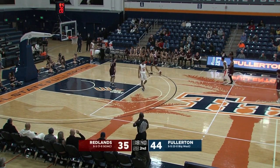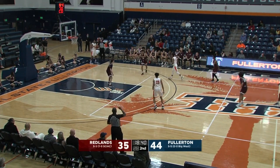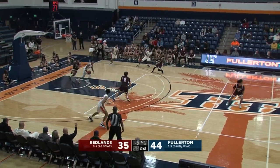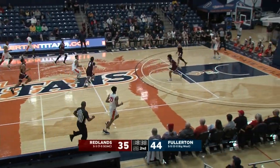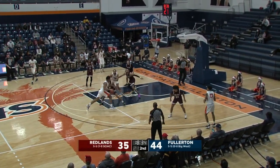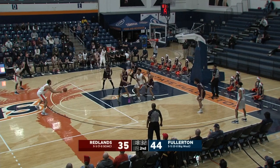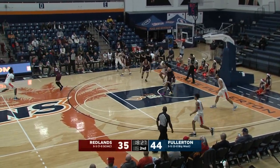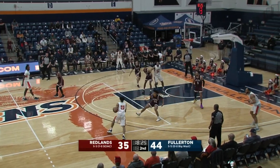Both teams had 6 steals in the first half, so that was pretty good activity at both ends. Something that the coaches would love to have every half if they could get 6 steals. For the Titans, it was 6 steals off 10 Redlands turnovers, and for Redlands, 6 steals forcing 7 Titan turnovers. 15 to shoot it for the Titans.